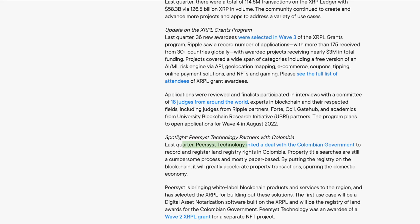PeerSys Technology inked a deal with the Colombian government to record and register land registry rights in Colombia. Property title searches are still a cumbersome process and mostly paper-based, but by putting the registry on the blockchain, it will greatly accelerate property transactions, spurring the domestic economy. So that's the other thing, right? If you have a system that is more efficient, this is going to give people a better opportunity to want to invest in said country, like Colombia in this particular case.